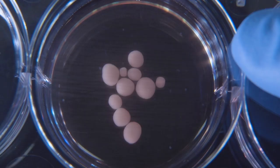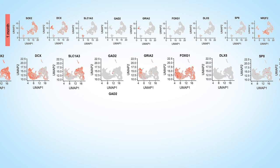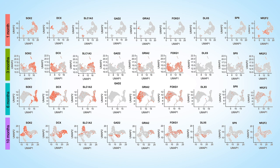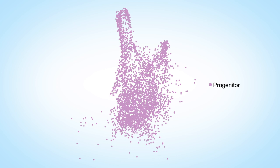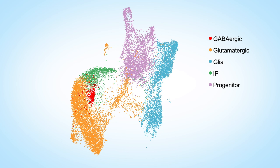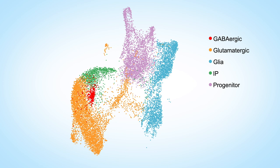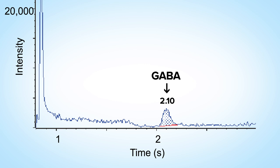The researchers performed single-cell analyses on the organoids, looking at gene expression in nearly 20,000 cells to confirm the cell types necessary to make a functioning network. They verified the presence of neural progenitor cells and their subsequent differentiation into four other classes of neurons as the organoids matured: intermediate progenitors, glial cells, and both glutamatergic and GABAergic neurons, which are critical for the production and transmission of neural signals. In particular, after 6 months, the neurotransmitter GABA was detected.